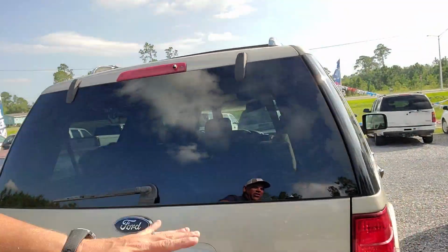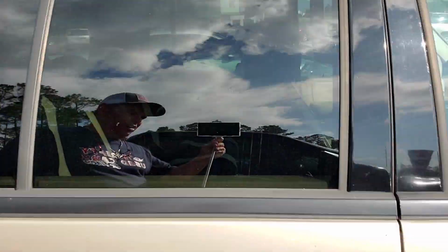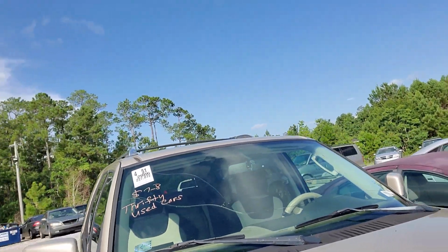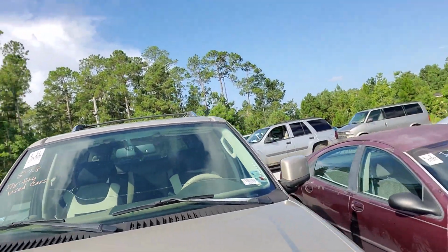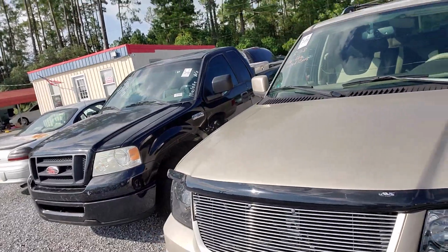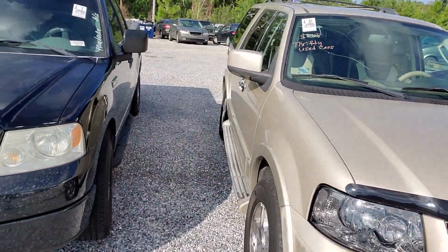You do it all. You squeeze them all in here. You ain't got to put Junior on the roof this time on the luggage rack. No sir. Paint's in excellent shape. It's a nice looking car right here. And when we're looking for this car, I think it's $3,000 down, and the total price of this car is $6,999. Right here, Thrifty used cars and tires, folks. Everything in that car works.